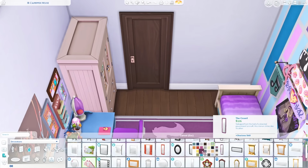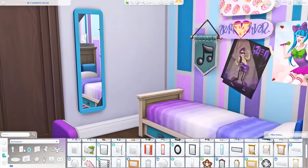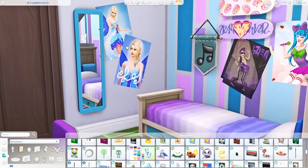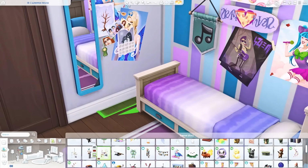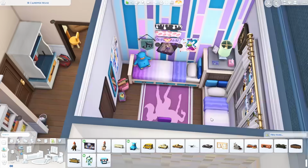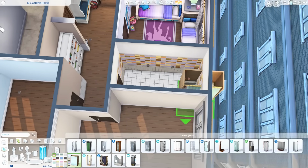Here I'm just picking out some decorations to put on the desk. I use that lava lamp, which I am still so in love with. I absolutely love that object, and I actually get a lot of questions whenever I use them about which pack that came with, and the lava lamps came with the Strangerville game pack. I think that's one of the coolest objects that came in that pack, and I'm so happy to have them. But that's basically it for that bedroom. I just placed the final few decorations.